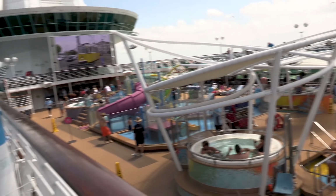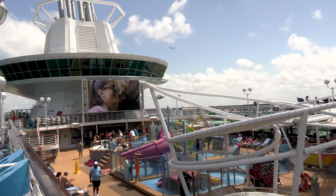Yep, that is the Viking Crown. The plane's taking off from the Fort Lauderdale Airport.